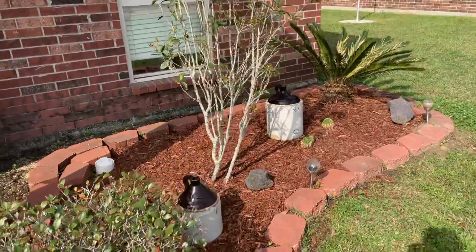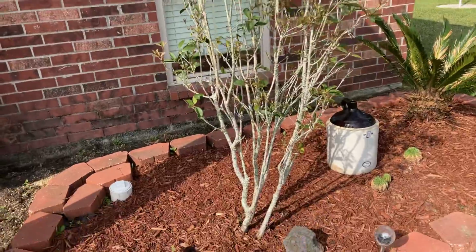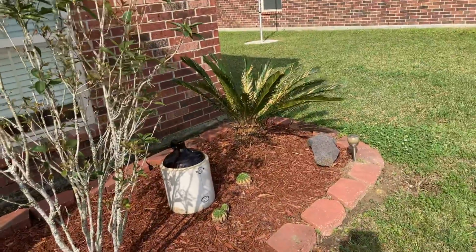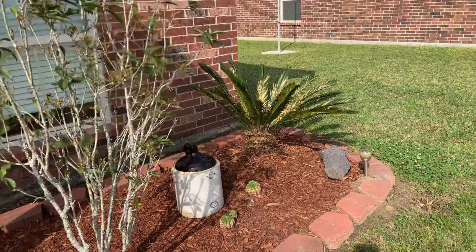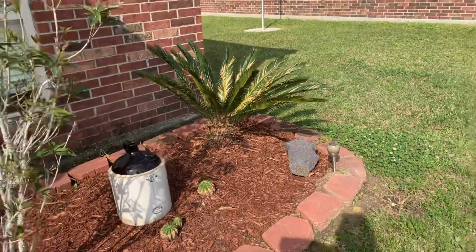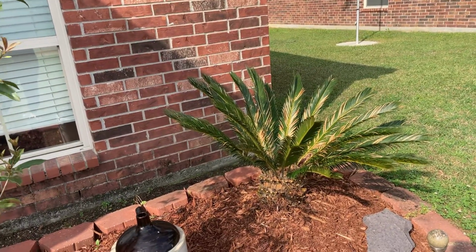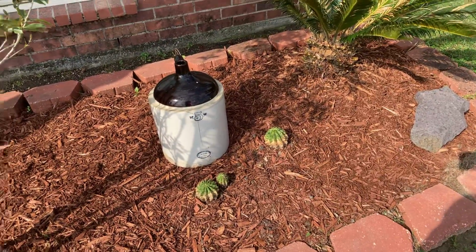This is an olive tree that I planted probably about 3 years ago. It has a wonderful smell when it blooms. And no, it's not olives that you eat. This is my Sago Palm that I just trimmed. You can see the damage and the lighter on the fronds that the freeze got to it, but it'll grow back healthy. Here are some of the cactuses in the ground because we had so many.